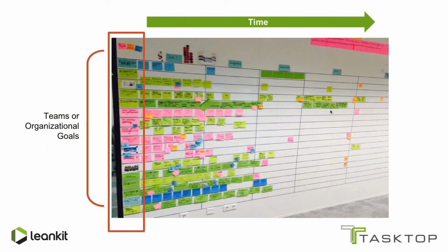So here's a little bit cleaner one, straighter lines, cleaner background. And what you see on the vertical axis on the left is the teams or the organizational goals. And depending where you are in your Agile journey, you might actually already have just the organizational goals and not even track work on a team level. But a lot of organizations don't start out there. So they start out by putting all the teams below each other and then listing all the work they're doing on the horizontal swim lanes.